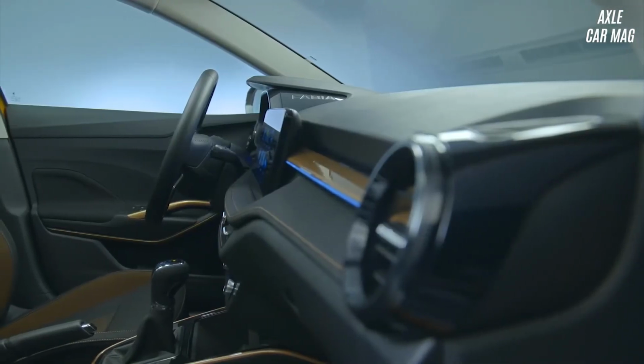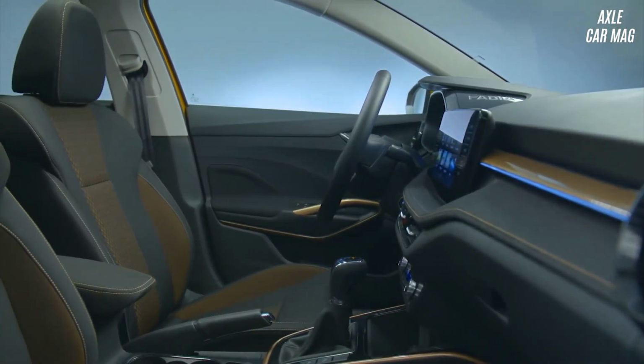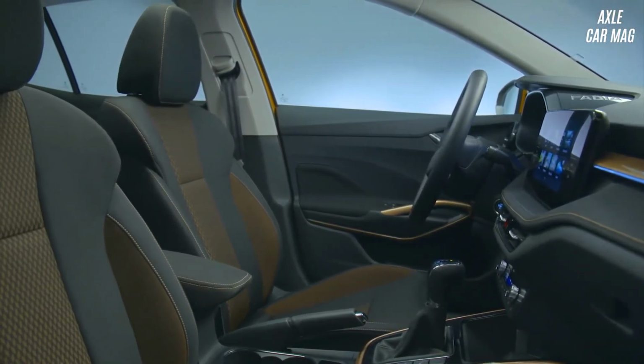The Fabia, like other Skodas, is designed to be user-friendly, with a number of simply clever features. These are minor but useful add-ons that make life easier.